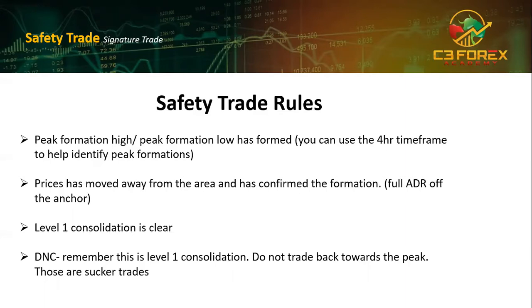All right. DNC, that's do not counter trend trade. Do not counter. Remember, this is level one consolidation. Do not trade back towards the peak. Those are circuit trades. So what happens is this.